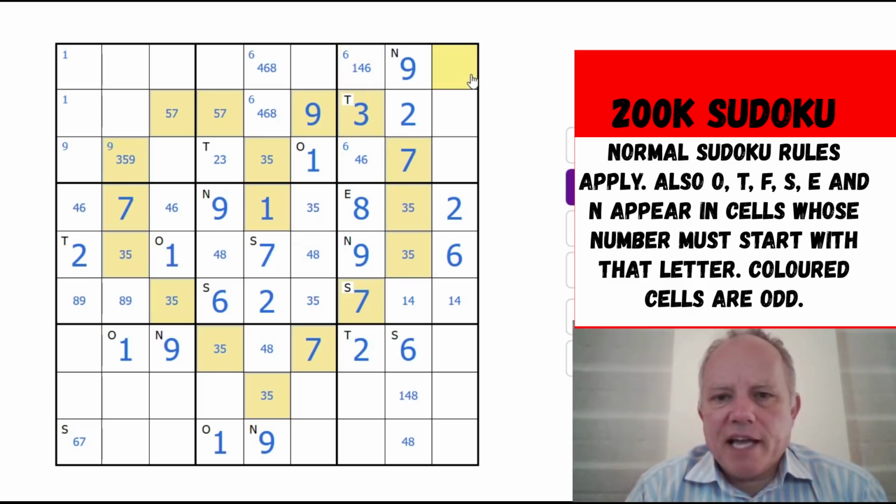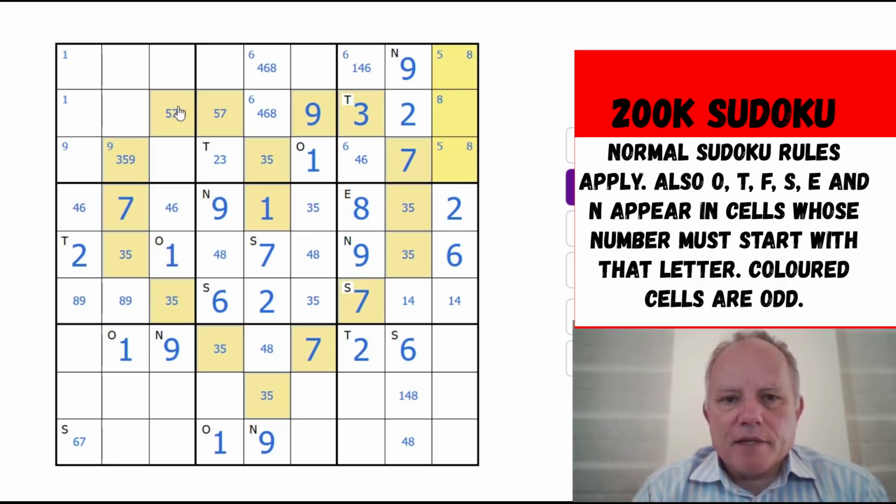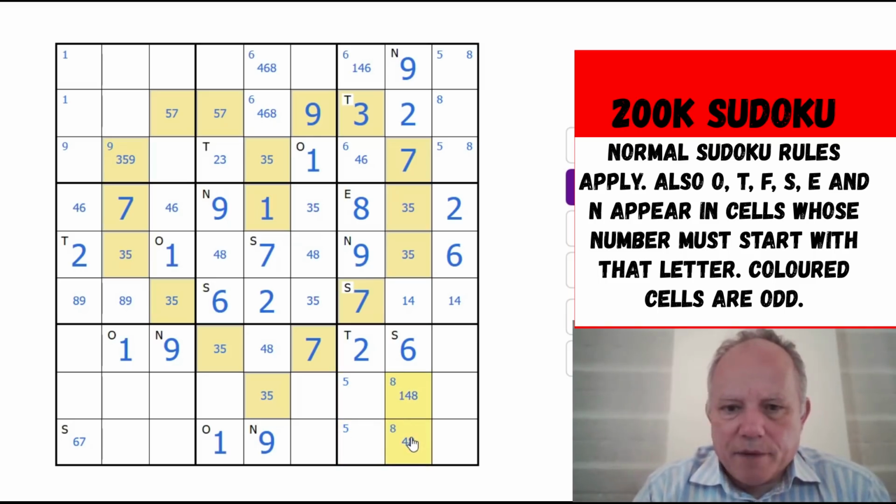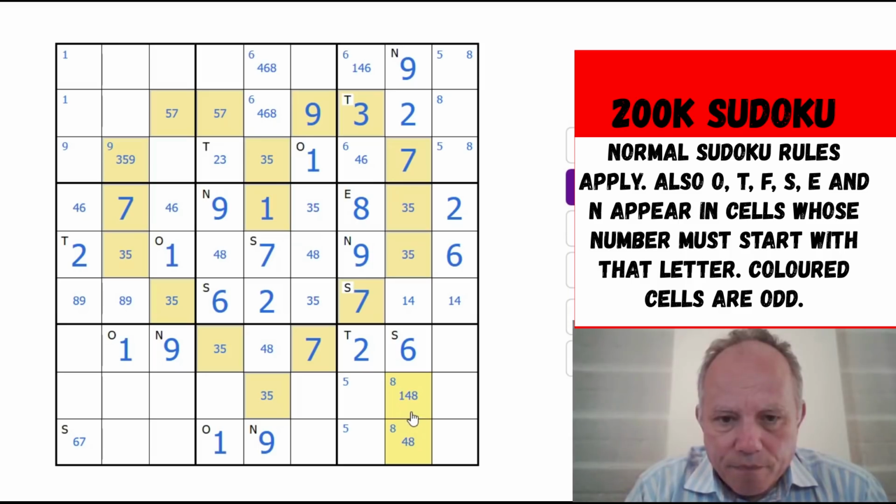That means 5 and 8 have to be in one of these 2. I'm putting 5 in just 2 of them because there's a 5-7 pair there. But 5 and 8 there means that 5 must appear down here. 8, one of these must be 8. I think we kind of knew that anyway. Wow, it does act together quite interestingly, this puzzle.